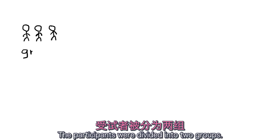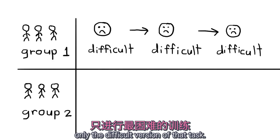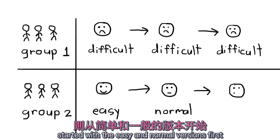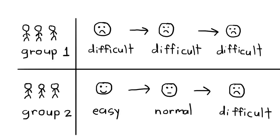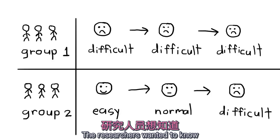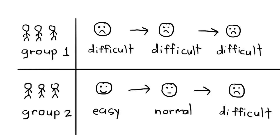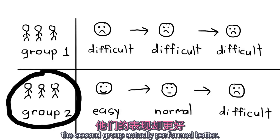The participants were divided into 2 groups. The first group was trained to perform only the difficult version of that task. The second group, however, started with the easy and normal versions first before performing the difficult version. The researchers wanted to know which group would perform the difficult version better. So what was the result? Well, despite having less training with the difficult version, the second group actually performed better.